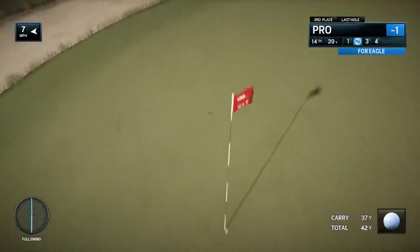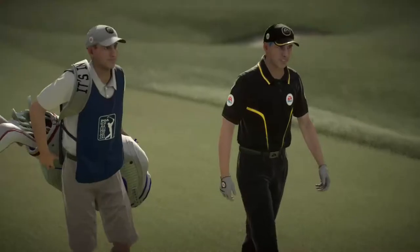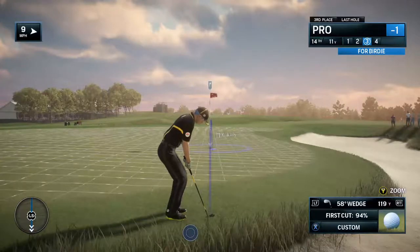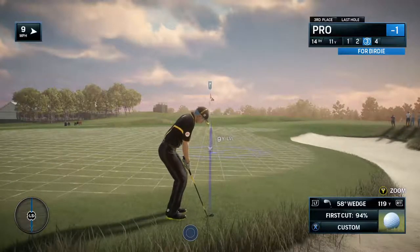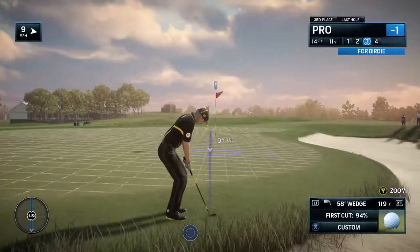Oh, it looked like he caught a flyer right there, Frank. Well, I don't know what he caught, but this is way too much. So the second par four goes begging, and now he'll have to rely on the short game. Yeah, but a short game, as we all know, can redeem a lot of mistakes. Let's see if he does it here.